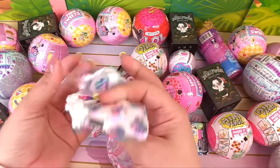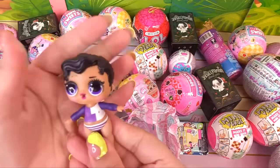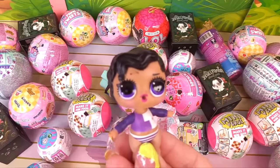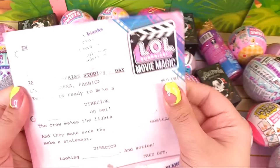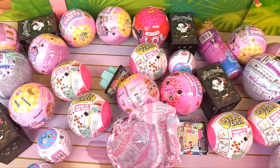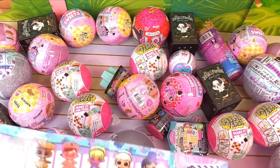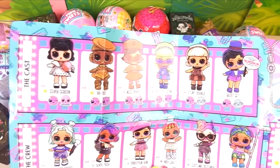Okay, let's keep going. I think this one is the little dolly. Here she is! Oh no, what happened to her eyebrow? She's missing an eyebrow. So this collector's guide was pretty fun because we got to fill in the missing words. Did we get a secret message in here? I didn't get a secret message. I don't think there's a secret message in here. Is there? No. And here's our little dolly. It's Quiet Cutie from the cast.